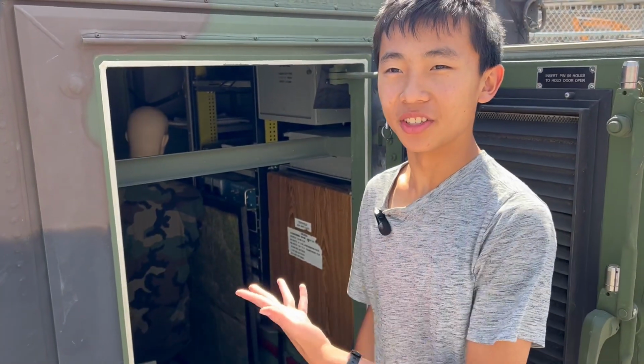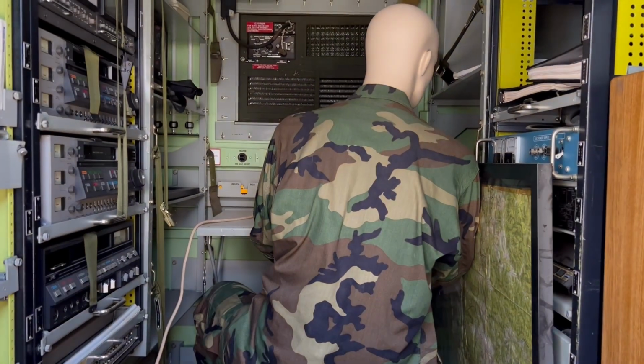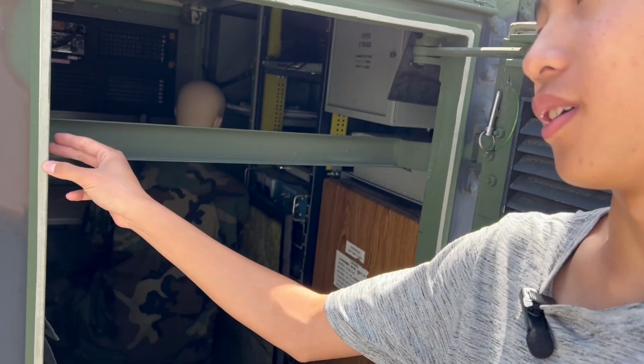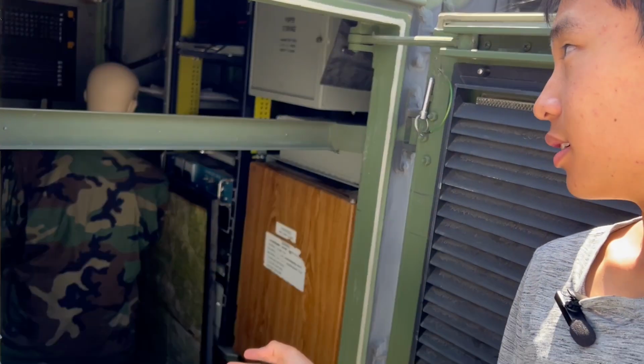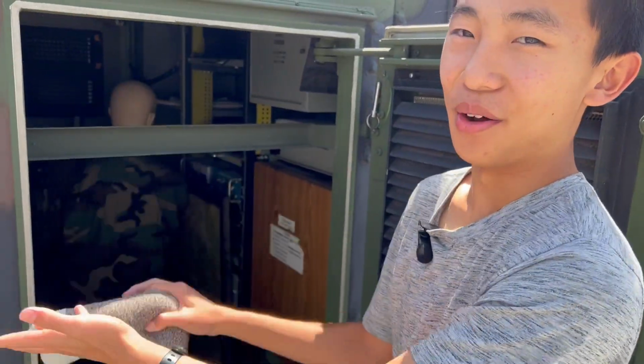This is a communication skiff, and the person inside would just spy on the enemies. This is not bulletproof though. There's air conditioning inside, so it should be pretty cozy. And there's even a little fridge. This is like a mini home, kind of.